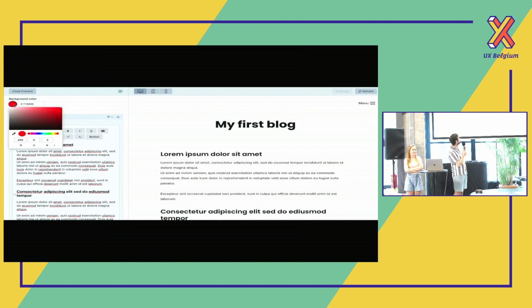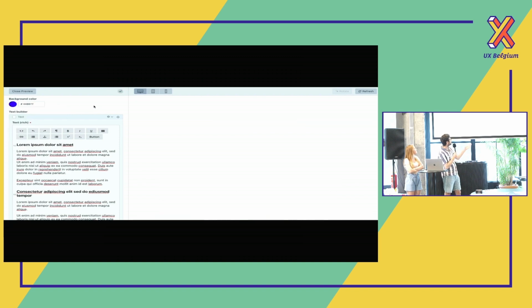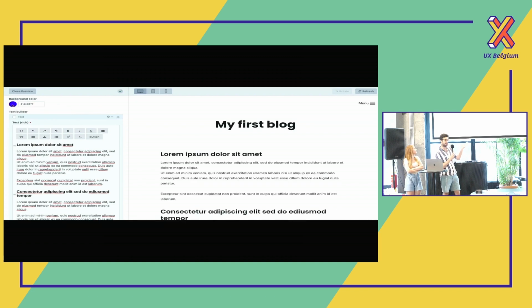In this example, we're trying to change the background color to red, to pink, to green, some other color. And on the right, we get a live preview, but it doesn't update. So I get frustrated. I don't want to use this anymore. It's not showing what I want.